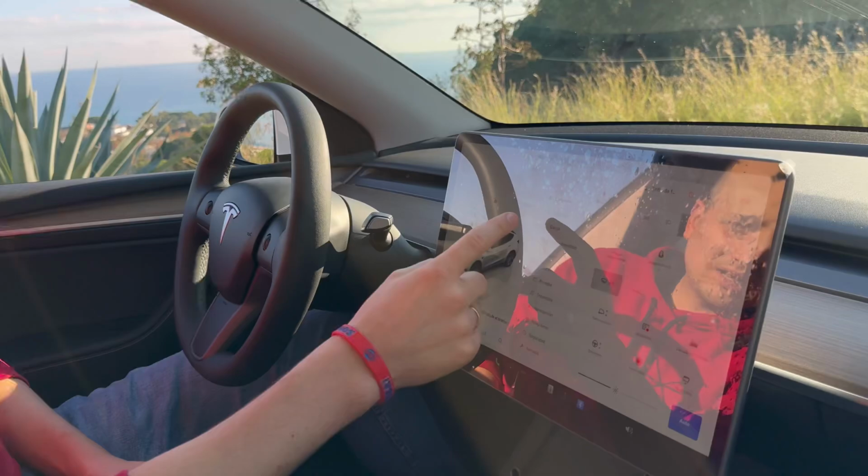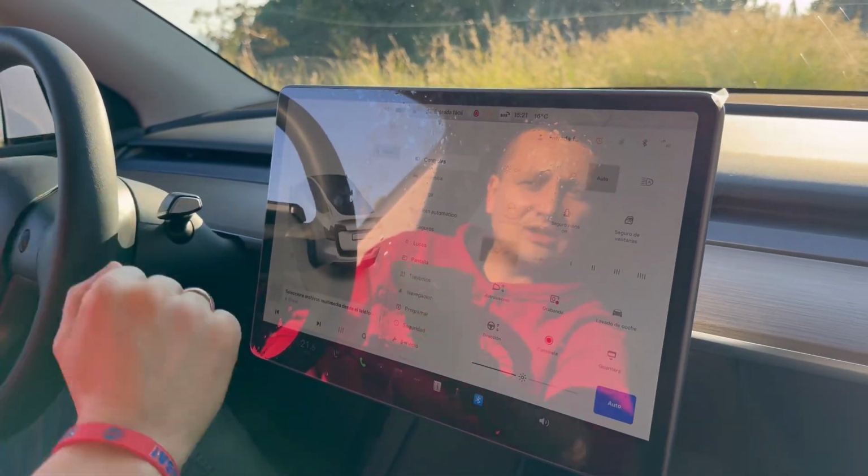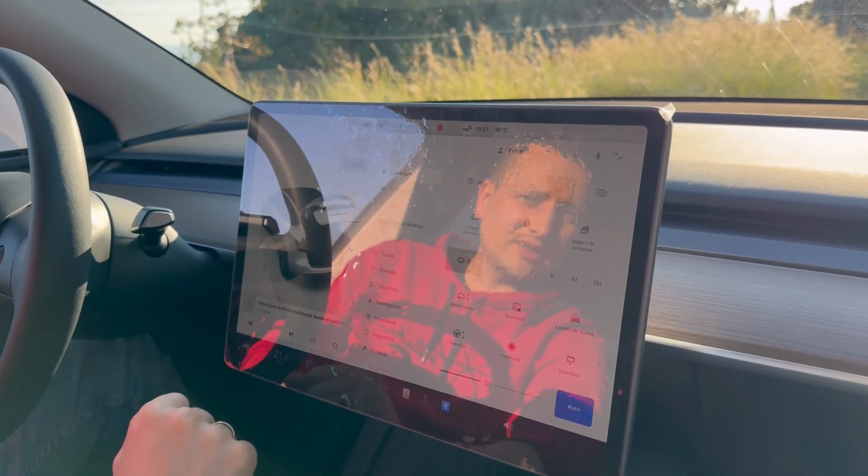To open the back or the front trunk, obviously you can do it from the screen. You just pick which trunk you want to open, you click on it, and it automatically shows you on the display how it's opening.